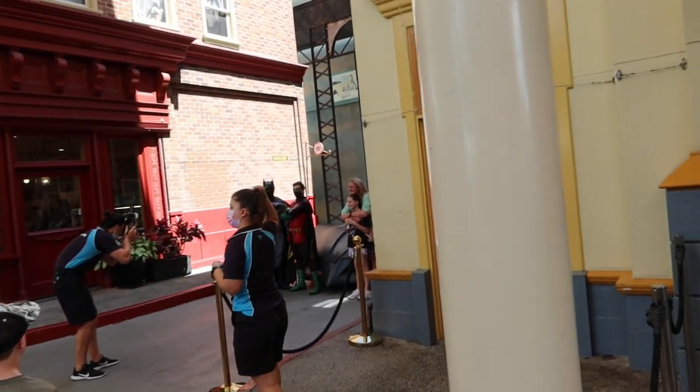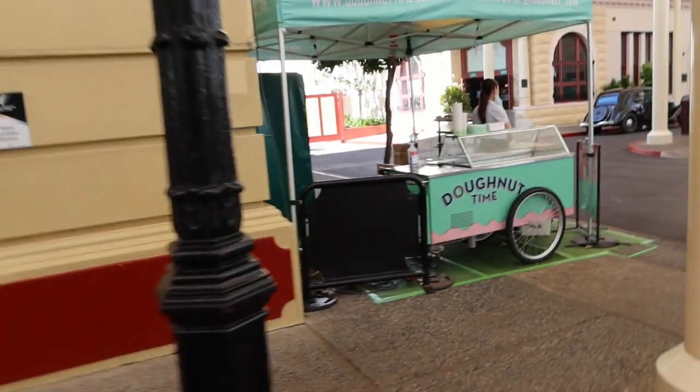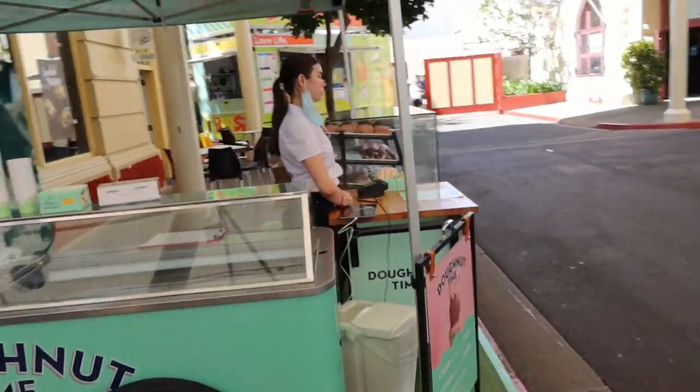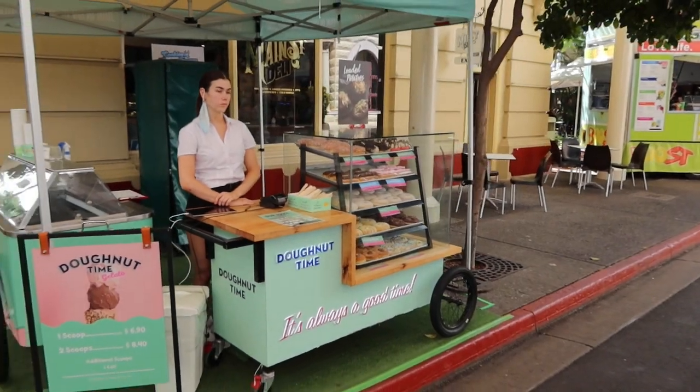So it also seems to work. We've got Batman and Robin doing a meet and greet. It looks like we've barely gone any further, but it appears that the little pop-up donut time store we had here over Christmas has now got a much more serious little booth set up, which is kind of cool.